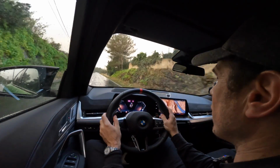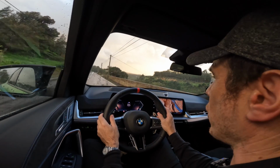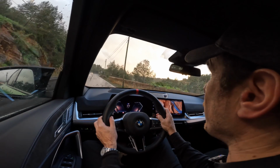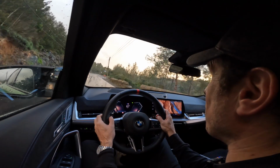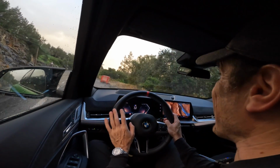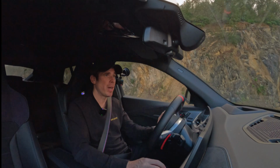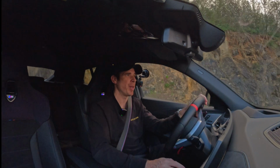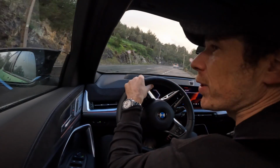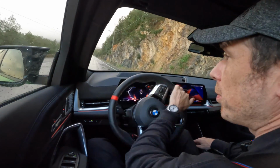Now let's talk about the start and stop button, because somebody asked me, can you turn off that function? So I found out that because of the regulations, you're not able to actually turn off the start and stop button at all, and you can only eliminate that if you're riding in the sport mode. So in any other mode other than sport, you're not going to be able to manually turn off the start and stop function.